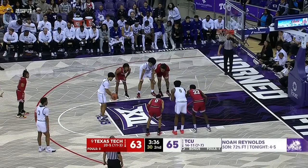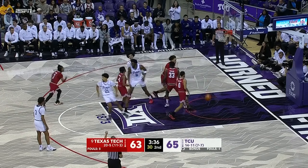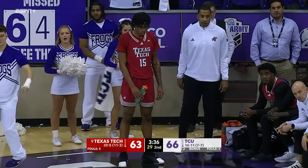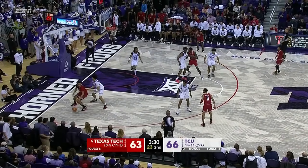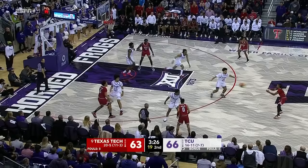You cannot have empty possessions if you're TCU, and it's the same thing down here on the other end for Texas Tech. Go inside, okay? Go to Williams inside. Get him into a post-up. Let him play out of a post-up. Jesse Toppin watching as Darian Williams, here it is, bully balling it, looking, reading the double.